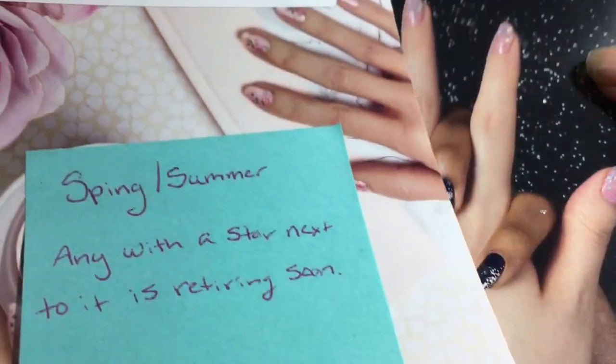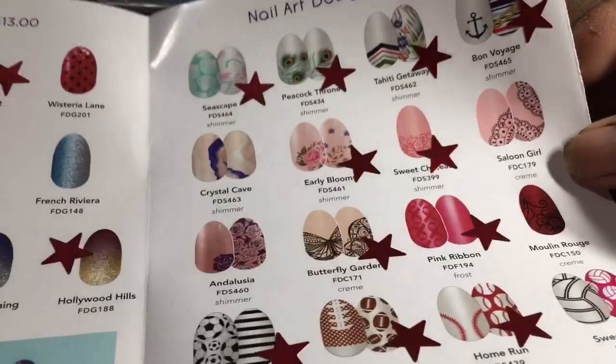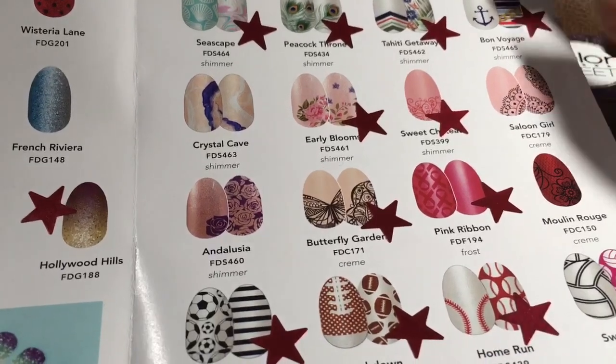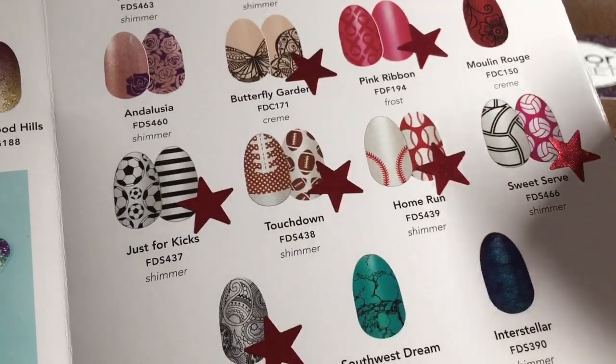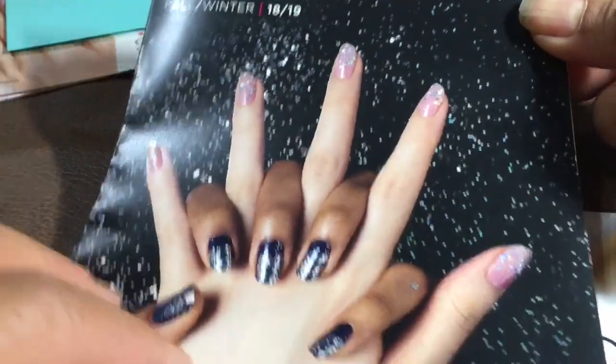And this one says limited time only. There's some stars in here. We better buy soon. Oh my God, there's so many that I want already. Of course, I want the ones with the stars. That one, that one, that one, that one. Oh, baseball. So cute. And then this is the fall winter.